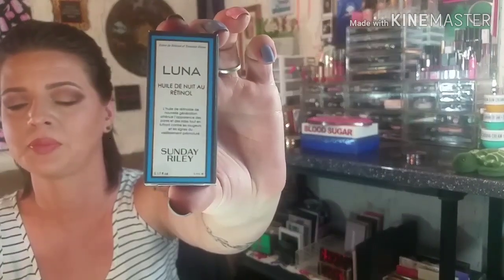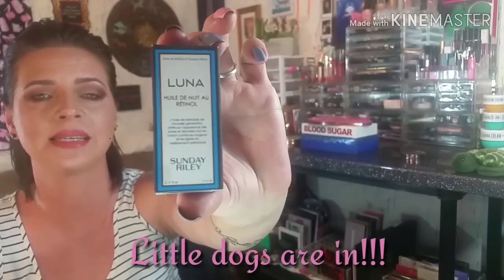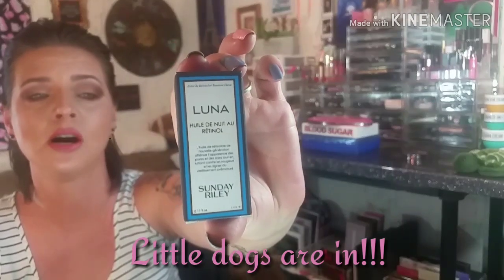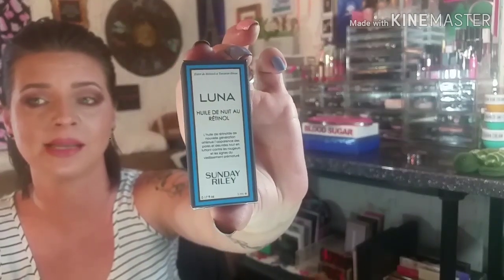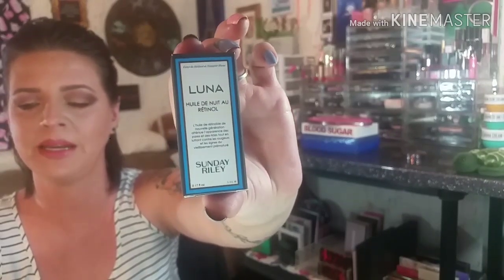And then the last thing in here is by Sunday Riley. This is the Luna Sleeping Night Oil. I did pick this out. Birchbox is allowing you to customize parts of your boxes now, which is very nice. But this is the Luna Sleeping Night Oil.